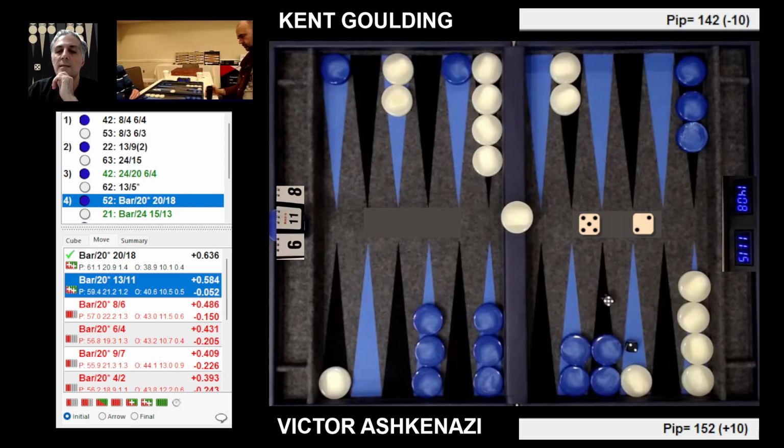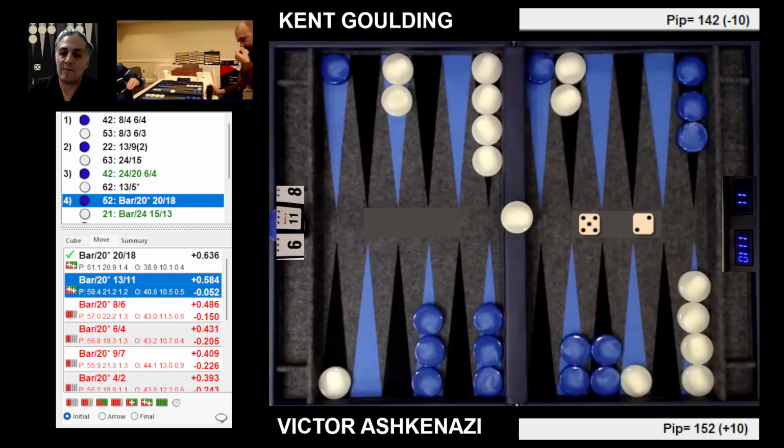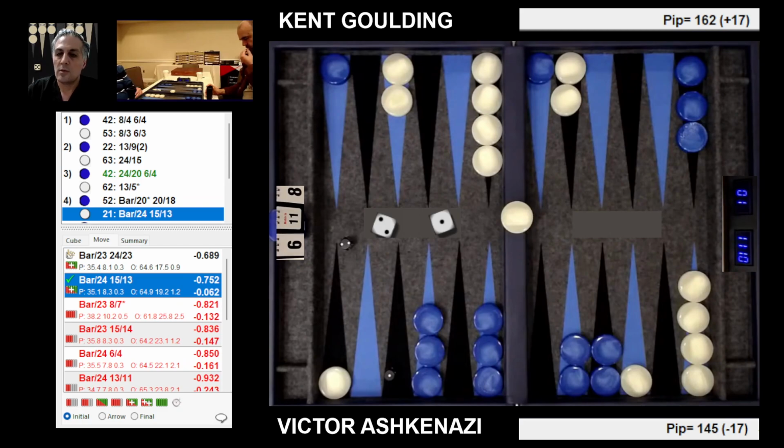Coming out to the 18 will give Kent good 6s from the bar, but then if he hits there, Victor will have his own good 6s from the bar, and it'll be a hitting exchange, and that'll be in favor of Victor because he gains 18 pips in the race, whereas Kent only gains 6 when that happens. So Kent comes in with a 2-1.